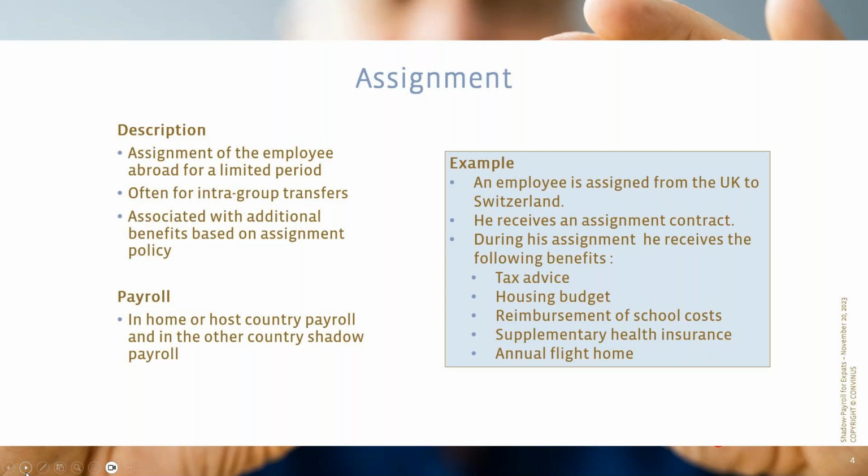It's also for intra-group transfers. Sometimes you also send people abroad, but they will have a local contract, but somehow you would like to keep them in the Swiss social security system on top. Maybe if you send somebody to a country where the social security system is not in the same range as the individual has from his home country, and therefore if there is a possibility to keep him in the home system, you sometimes try to do that. So that might also be a situation where you will be involved with a shadow payroll.